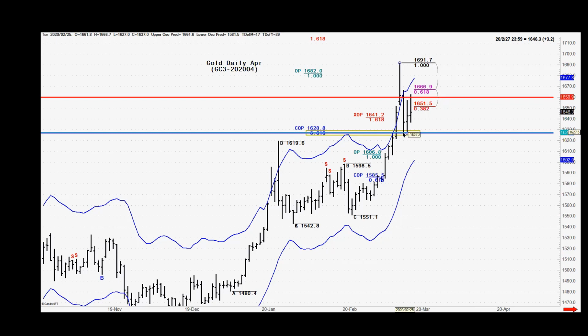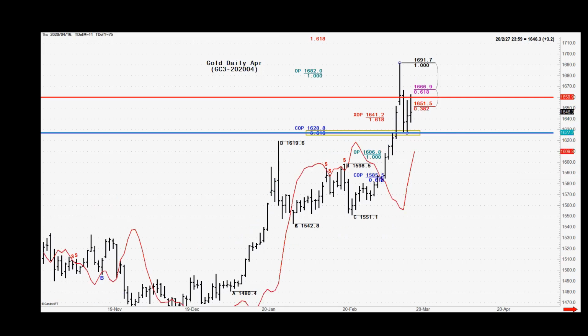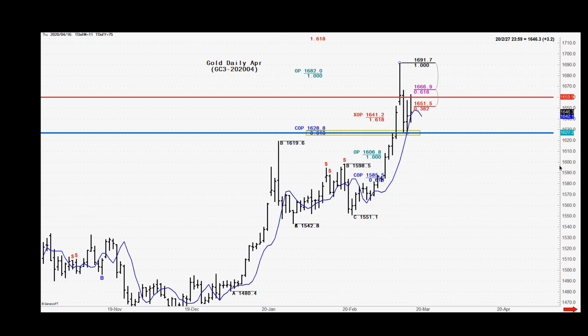It was a perfect trade up to this F3 for a quick bounce with the daily trend still up, and we were actually thrusting still on this daily. But I wasn't going to push that trade too far given the quarterly XOP. So for now, the quarterly XOP is still holding.